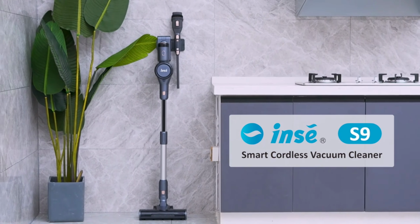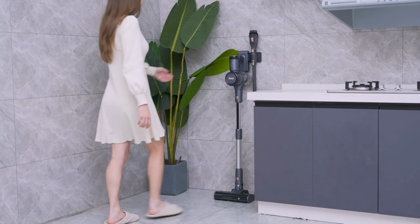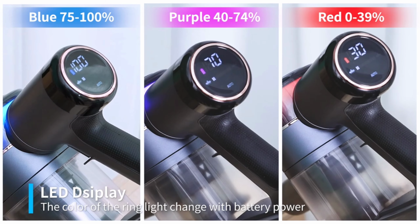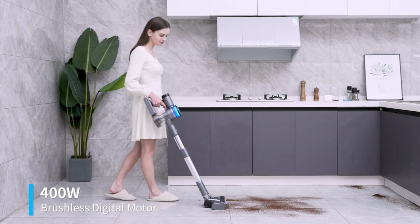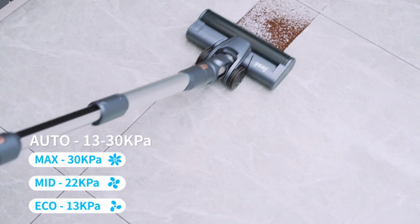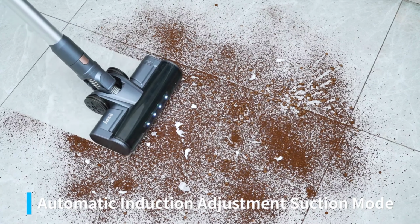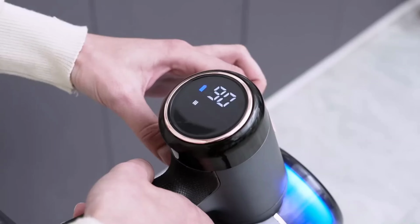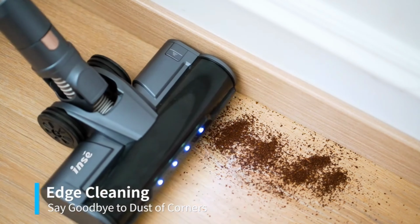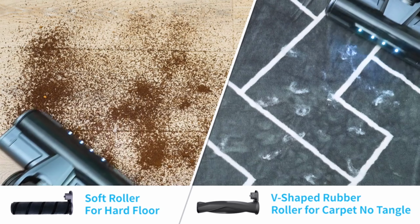Number 1. Introducing the INSC S9 30 kPa 400W stick cordless vacuum cleaner. This powerful vacuum features a 400W brushless motor, delivering up to 30 kPa suction power. Perfect for tackling pet hair, cat litter, and other messes on various surfaces, including hard floors, carpets, and more.